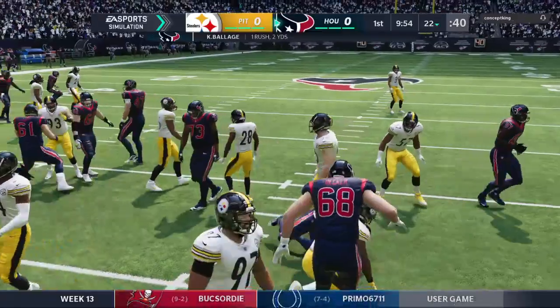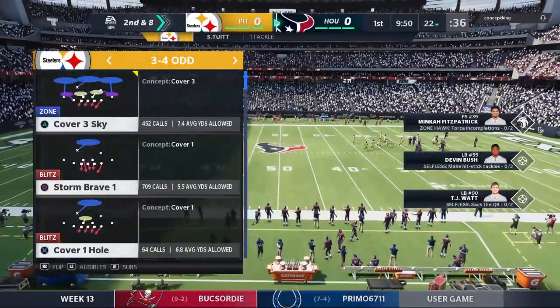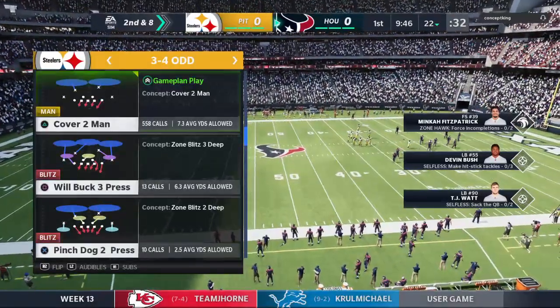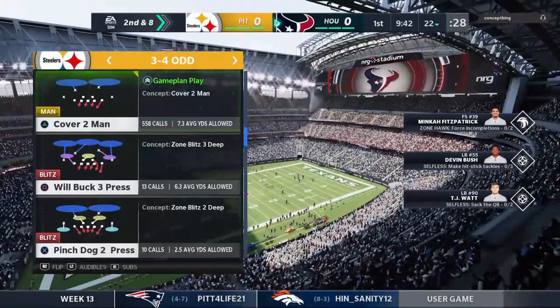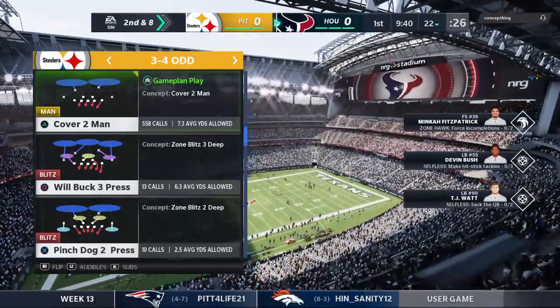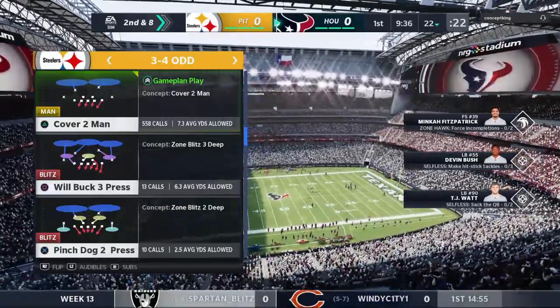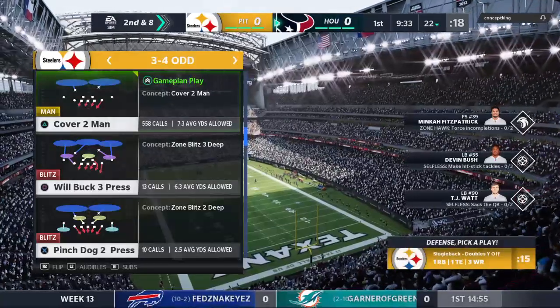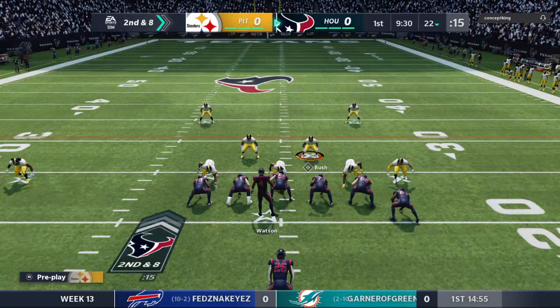It's Kalen Ballage, and he is brought down at the 22 after a gain of two, and it brings up second down. Well, any lane that might have been open there was closed pretty quickly, because the defensive front won that battle at the point of attack at the line of scrimmage. They used great leverage, held their spot, and stacked him up. From the 22, here's second and 8.